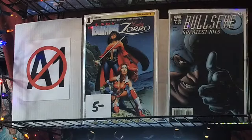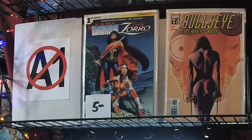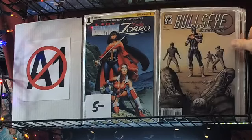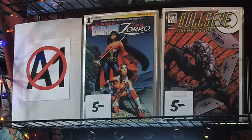Half a minute left to go. $5 for Bullseye's greatest hits. As John pointed out earlier, the interior art is by Steve Dillon, of Preacher fame. He did the interiors.